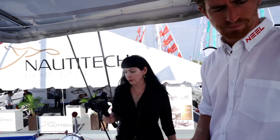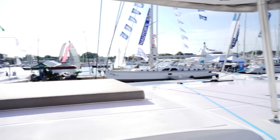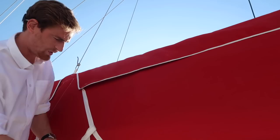It's a nice area for people because it's a social area too. So the skipper is not alone at the helm station. He can be with his crew. The boom is very accessible too, so you can store the sails very easily with just stripes like this. It's very simple, no zip.